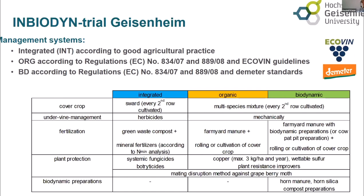So we don't use any copper treatment in integrated system, and the copper treatment in the organic systems is not different between organic and biodynamic, and is a maximum of 3 kilograms per hectare a year, like the German standards for national plant protection in organic viticulture and as well in conventional viticulture.